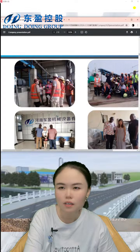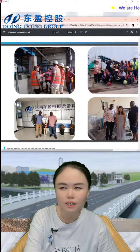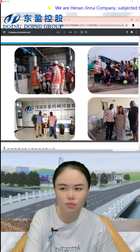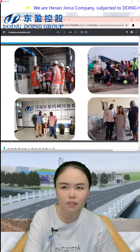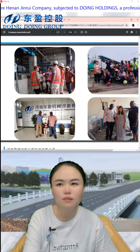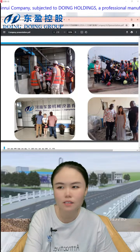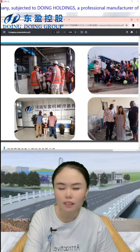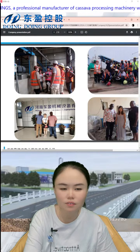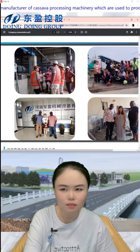And next, here are some pictures. The first one is from the project site. Our team went to the project site to guide the installation works. It's for our cassava flour project. You can see the picture that our team took with the local workers. And this picture shows the client coming to visit our factory. And the first one is for our client who visited our office and warehouse and took pictures there.